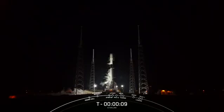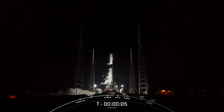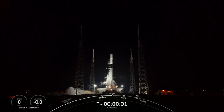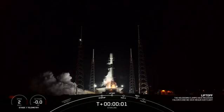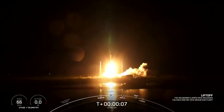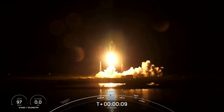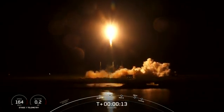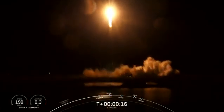T-minus 10, 9, 8, 7, 6, 5, 4, 3, 2, 1, ignition, and liftoff. Go Falcon, go Starlink. M1D, chamber pressure nominal. Vehicles pitching downrange.